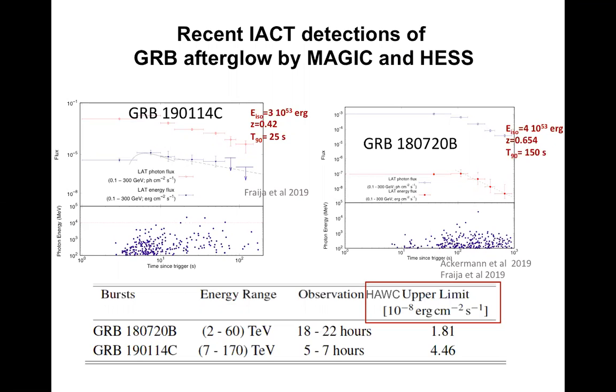All of these gamma ray bursts, as I told you before, release photons larger than 100 GeV. But we were not lucky with the HAWC detector. Why? The first one, for example, GRB 180720B, is in the table below. The second column is the energy range where we put the upper limit.